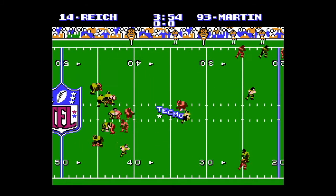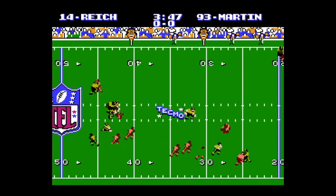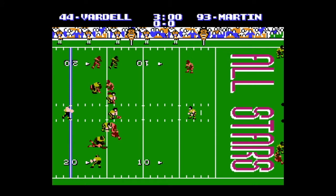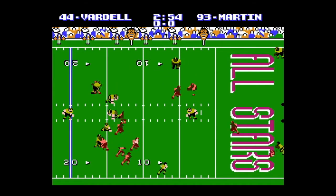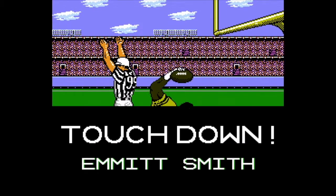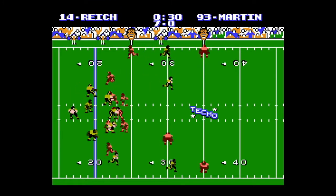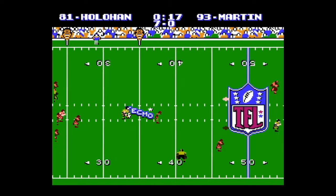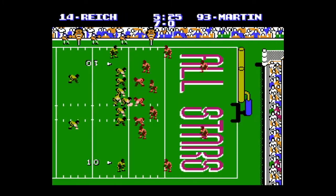Frank Reich steps up into the pocket. He's the comeback kid, but he wasn't really a comeback kid in this game because the Tigers never really trailed. As Tommy Vardell catches the pass to the right, gets to the 1-yard line, and Emmitt Smith vultures off the touchdown. Next drive for the Tigers, Frank Reich throws it over the middle to Holloman.